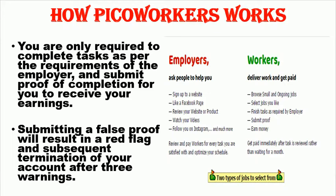So how does Picoworkers work? It's actually a very simple system. You are only required to complete a couple of tasks as per the requirement of the employer. So let me say that there are employers and there are workers. The task you'll be doing is actually for somebody. Somebody put that task there for you to do and get paid.